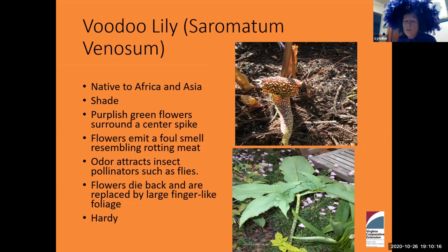And this odor will attract insect pollinators such as flies. Then this flower dies back, and then you get these large finger-like foliage, which is pretty showy. And this is hardy and comes back reliably for me every year.